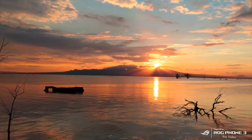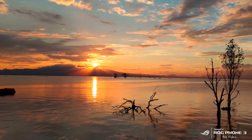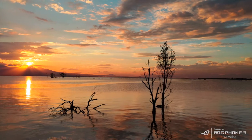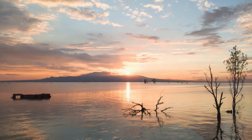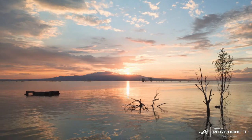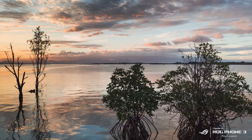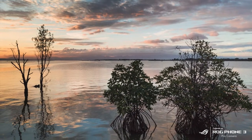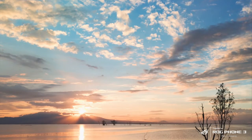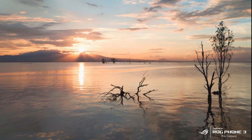As the day comes to an end, I come home knowing that I'm bringing home memorable moments, images, and videos to share with everyone. The ROG Phone 3 is definitely a daily creative companion to an on-the-go content creator like me. From capturing rich stills to high-resolution HDR video, with a lot of battery to spare after the day. Not just in gaming, but also in content creation, the ROG Phone 3 is changing the game.